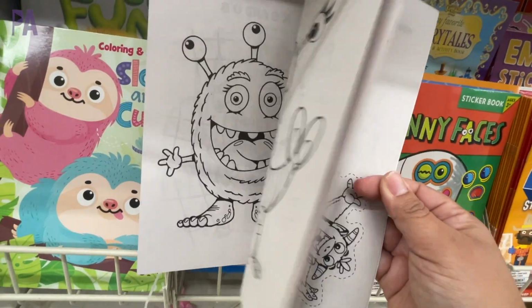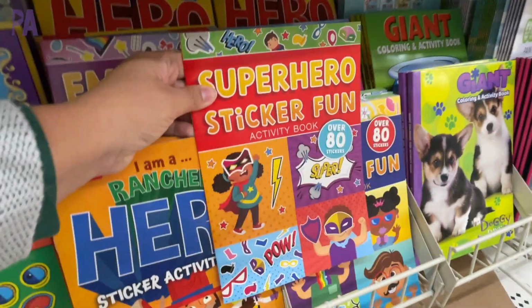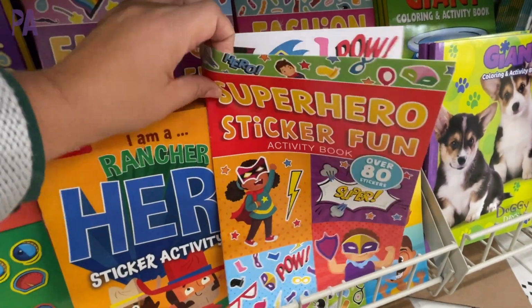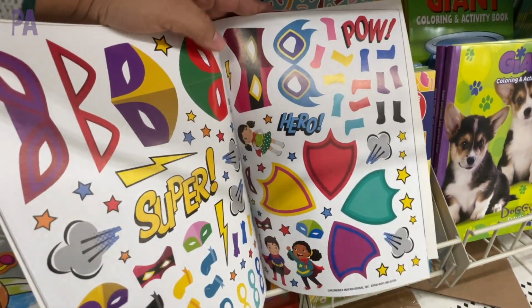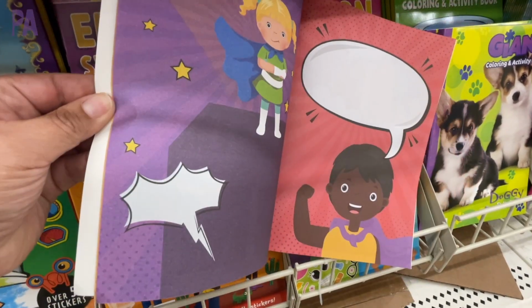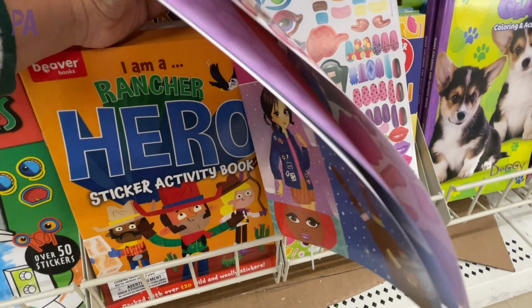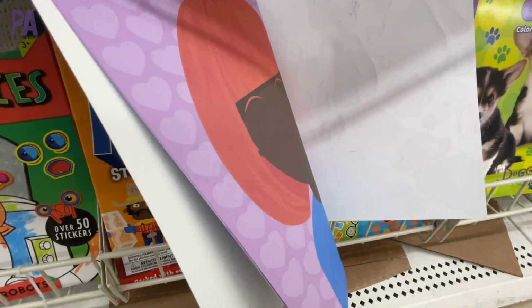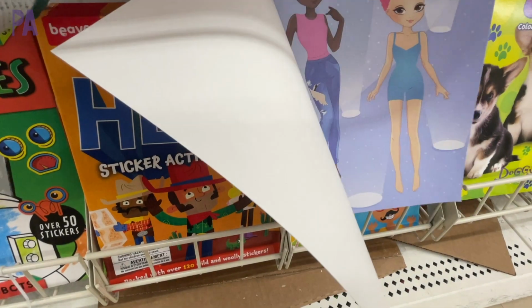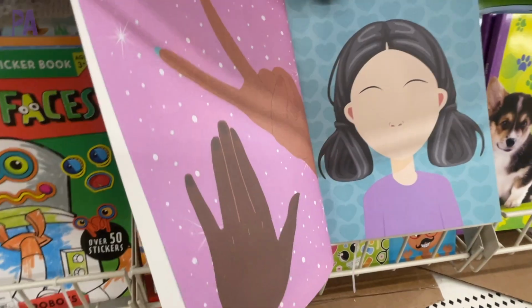But some favorites have been showing up, and that is the Silly Sticker Fun. This time we have a superhero one, which I thought was pretty cool. These have pages in them that are kind of illustrated, where you have spots to put all the stickers. They include the stickers too, so you can add them in. They also had a fashion one, which I thought was cool because it had these little stick-on nails, so you can decorate the hands with the nails and put all of the different clothing on the fashion models inside the pages. So that was kind of a new one.